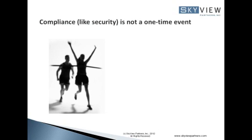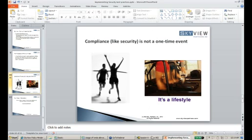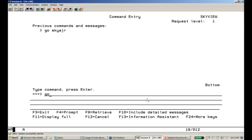And for those of you who have seen me talk before, compliance, like security, is not to be a one-time event. If you set your system to security best practices once, it is certainly not going to stay that way. It will gradually, and maybe not so gradually, go out of compliance from those security best practices settings. So you have to develop what I call a compliance lifestyle. It's not just one particular race that you run, it's a lifestyle that you do on a regular basis. So with that said, let's go and look at the PolicyMinder product itself.